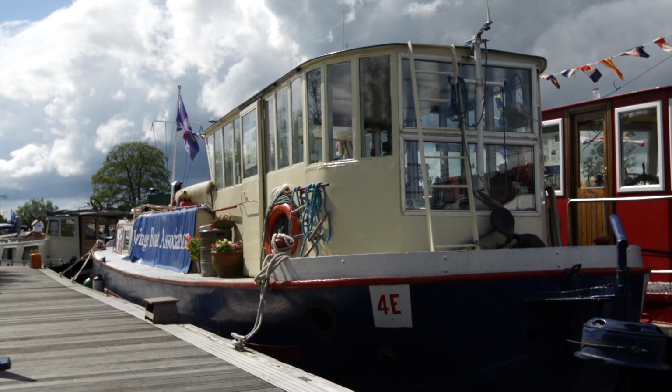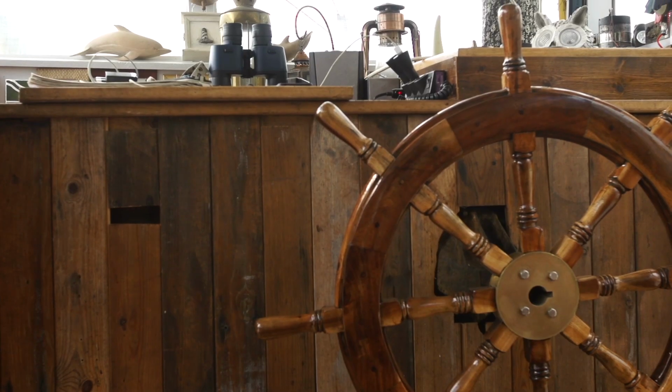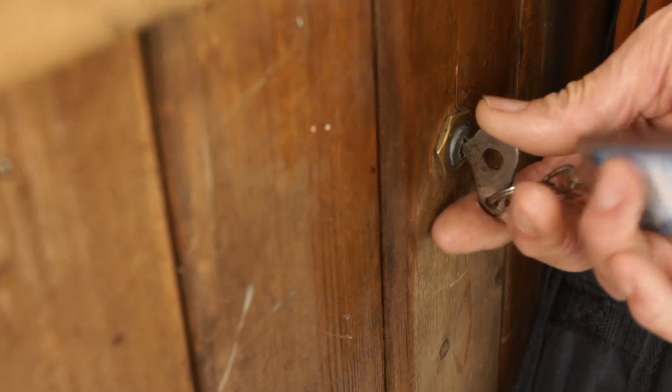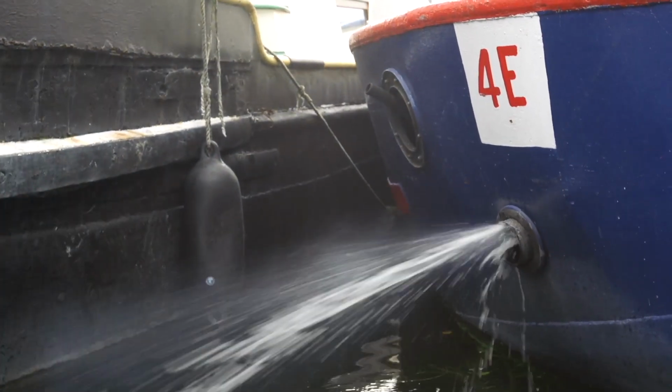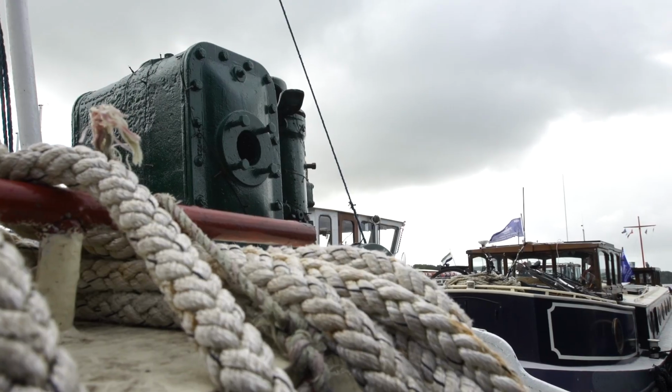The boat was built and owned by the Grand Canal Company, and they would have had an infrastructure of stables and horses. From about 1910 onwards, the company made a decision that they would motorise the fleet, and they picked 30 of their horse boats, and this was one of them. It became 23M and got a Bolinder engine.